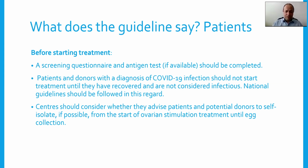So in my particular centre, we screen patients on the day of their baseline scan, and that's a swab. We have a triage questionnaire that they fill in at every single appointment, and we actually phone them up, and that's filled in over the phone. So they wait in the car park, they don't come into the department until that's done. And then we screen them again 2 to 3 days before they have their egg collection procedure as well.